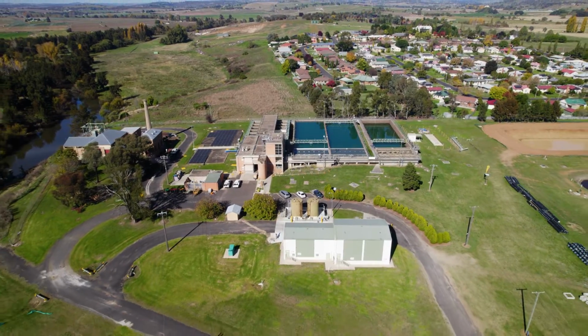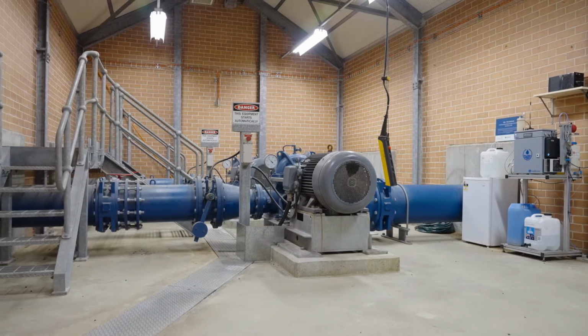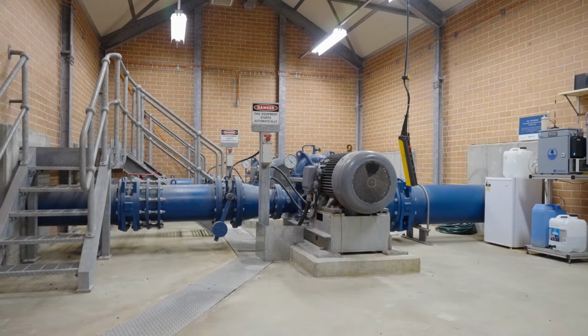Safe drinking water is then pumped from the treatment plant into the distribution network. Managing the water treatment process takes skill, expertise and commitment. My guys work on weekends, public holidays, on call, which includes nights.